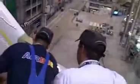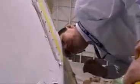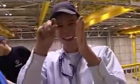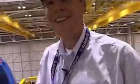Lass mal sehen, ja. Erstmal. The fibre optic cable is too short to reach the camera. Okay, da hast du nichts mehr. The connector is here, and the cable ends here, and we have to have another 1 centimeter, about half an inch, which is the cable too short.